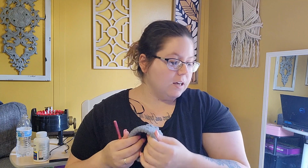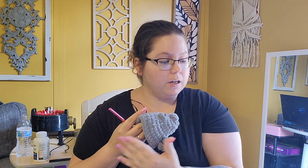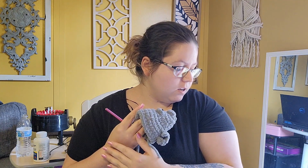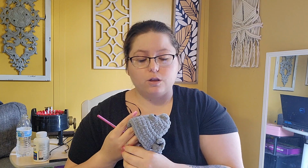I have, let's see, I'm on row 8 and I have to get up to row 15 of just rounds for the body. And then it looks like it goes to about round 33 in total. So I don't know why I thought it was going to be so short other than like the picture on the front of the pattern. But yeah, apparently this is going to be quite big.